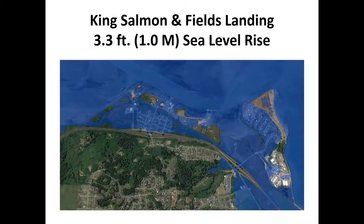And looking at the communities at risk, this is a significant effect of sea level rise on Humboldt Bay. Here's the community of King Salmon on the right and the community of Fields Landing on the left. They're both west of Highway 101, just south of Eureka. With 1 meter of sea level rise, they're completely tidally inundated based on their existing conditions. Their shorelines are compromised and overtopped, and there's nowhere for these communities to retreat to.